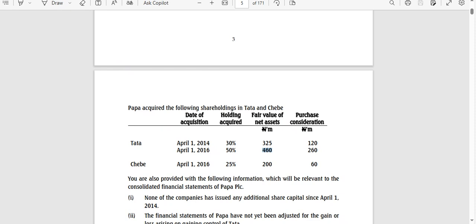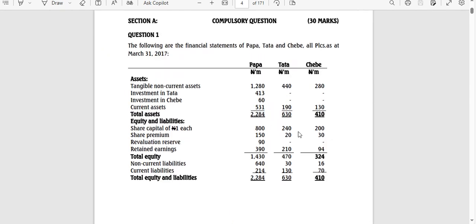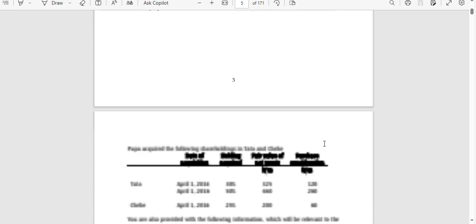Does anyone understand what I'm saying? Hello? Hello, sir. Why is the 10 million increment, sir? Hello? Hello, sir. I said, are you making reference to 470 under Tata? Yes, that's what I'm doing.